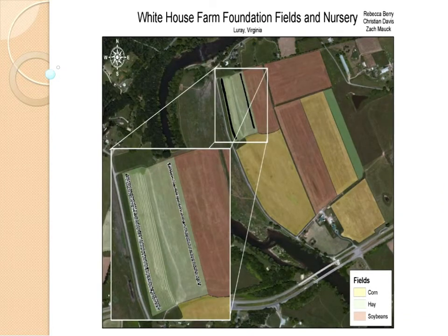But here is the finished layout for the group that did the crops. So I know the legend is a little light. It's kind of hard to see, but the cornfields are yellow, the hay field is green, and the soybeans are kind of a beige color. And then they designed that inset map so you can see it a little bit larger. That's where the tree nursery is at, and there are actually thousands of trees in that little spot right there. And we had a group of students start from the front of the field and a group of students start from the back of the field. And there's about 300 or so points that are brought out in that inset map.